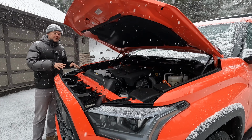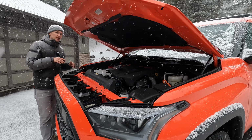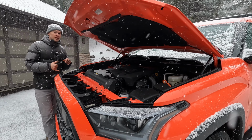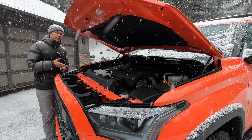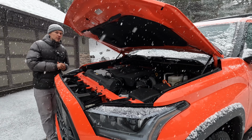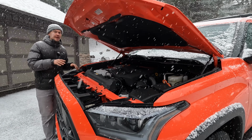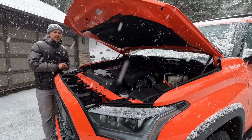All new Sequoias have the same powertrain. It's a 3.4 liter twin turbo 6-cylinder hybrid paired to a 10-speed automatic transmission. It's got a very impressive 437 horsepower and 583 pound-feet of torque. 0 to 60 time is going to be just under 6 seconds. Max tow capacity of 9,520 pounds, and it's got an EPA rating of 19 miles per gallon in the city and 22 miles per gallon on the highway, although real world fuel numbers that I've been seeing are definitely a little bit less than that.